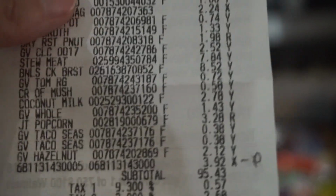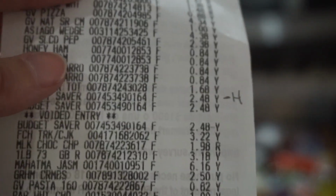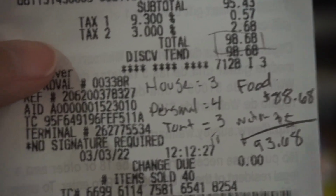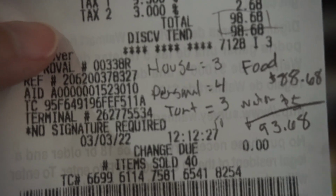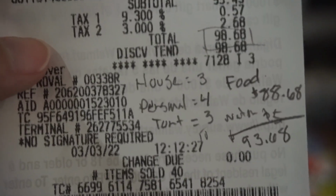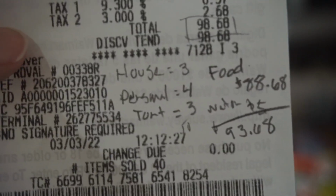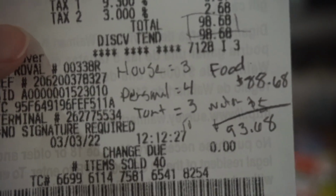For this particular week, on the receipt I marked on the side whether it was personal care, a household item, or something for the tortoises. We ended up spending $3 on household, so I bought some Ziploc bags, $4 on personal care, I had to buy more hand soap for the bathroom, and then $3 for our tortoises' bag of lettuce.